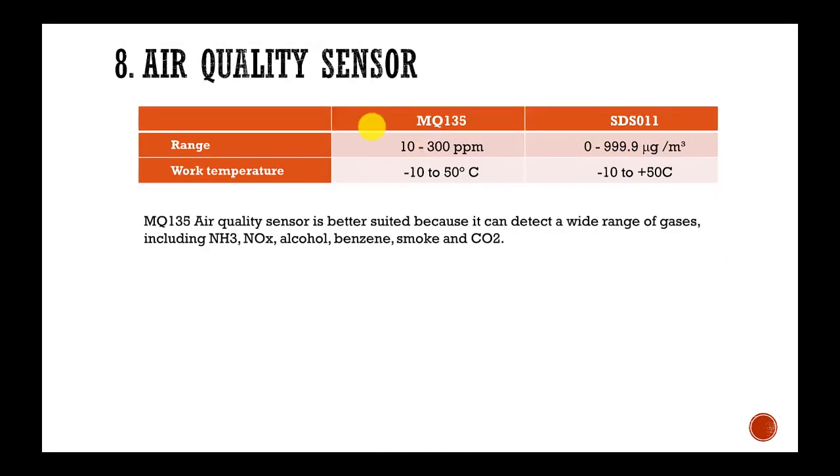And the last one will be air quality sensor. We are comparing two different air quality sensors, and the MQ135 air quality sensor is better suited because it can detect a wide range of gases including NH3, NOx, alcohol, benzene, smoke, and CO2. It is low cost and particularly suitable for air quality monitoring application.